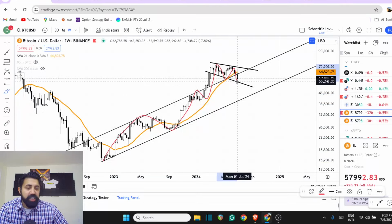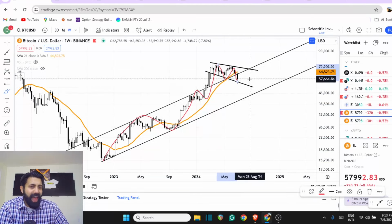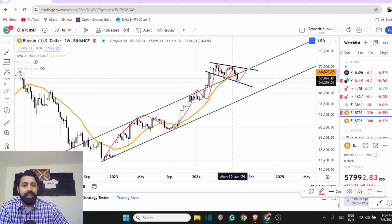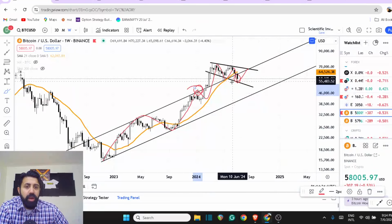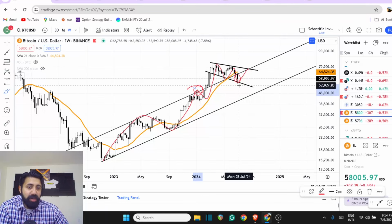Now you're looking at this pattern, which is a broadening wedge. That's okay. If you see a bounce around that 54 going back up to 67, then the argument is you're still inside this. But then you need to break this channel back up to make this a fake out. I mean, why not a break and a fake to the downside as well?